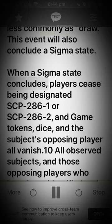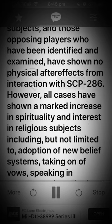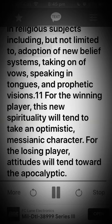When a Sigma state concludes, players cease being designated SCP-286-1 or SCP-286-2, and game tokens, dice, and the subject's opposing player all vanish. All observed subjects, and those opposing players who have been identified and examined, have shown no physical after effects from interaction with SCP-286. However, all cases have shown a marked increase in spirituality and interest in religious subjects, including, but not limited to, adoption of new belief systems, taking on of vows, speaking in tongues, and prophetic visions.